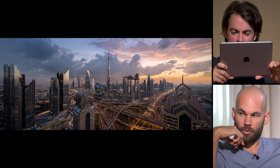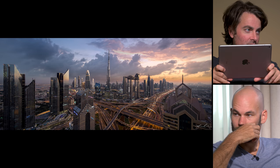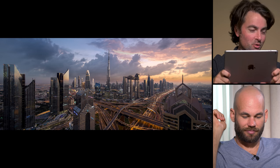Now this photo, I know because I picked these pictures, but this is our friend Fraser from Vegas. He went out to Dubai and went to many of the locations that we've done in Photograph the World, and he looked up all the best spots. So I think he probably went to 20 of the best locations and took images.